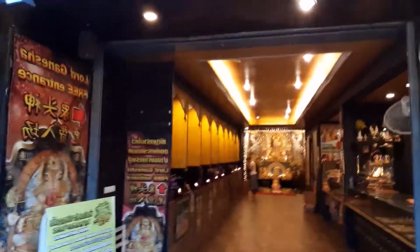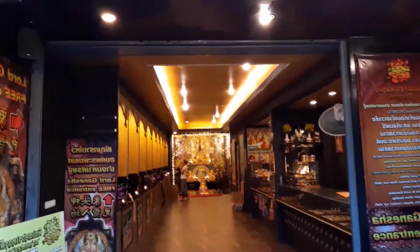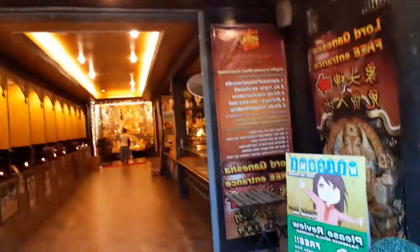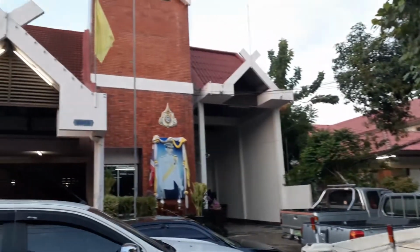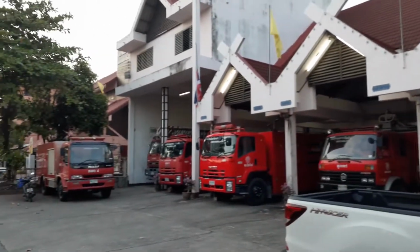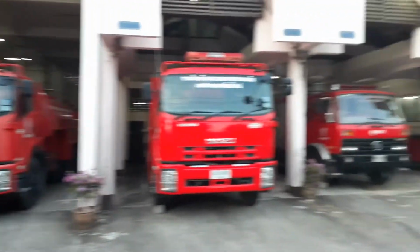I was just walking and I saw this one. This is like a Ganesh temple. Free entrance, but I'm not gonna check it out today. Maybe later. This is what the fire station looks like. We have our first temple here, Wat Phuak Taem.